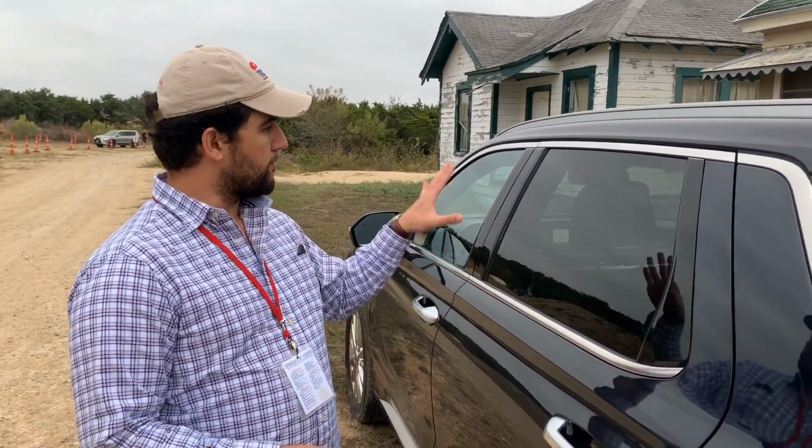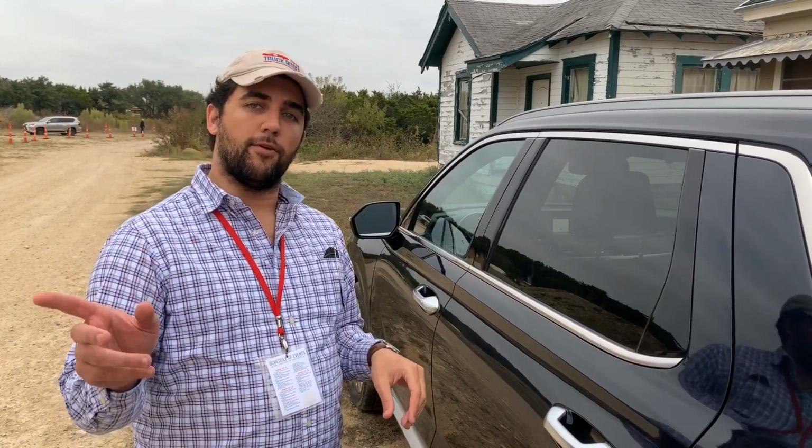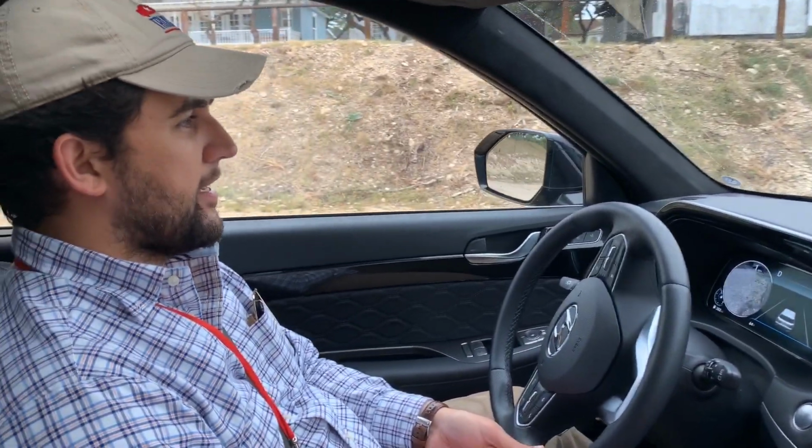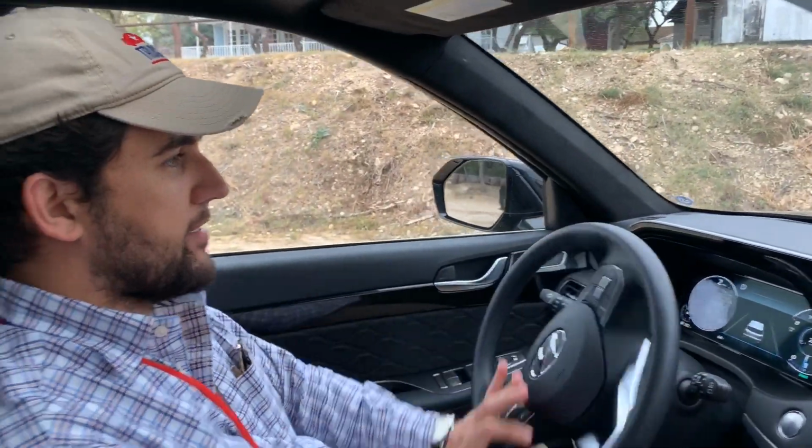So now that I've shown you under the hood and inside, I'm going to take the Palisade off-road through a short course and then on-road to give you an idea of how it performs in both settings. This is a short course. I think they were saying about 7 or 8 minutes.